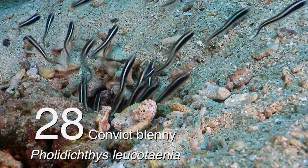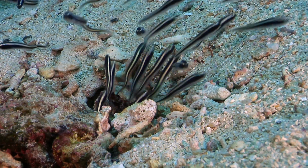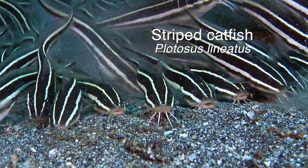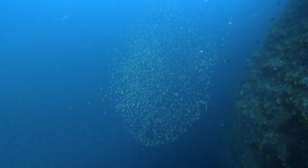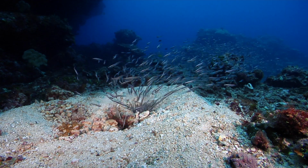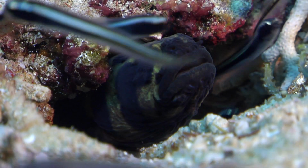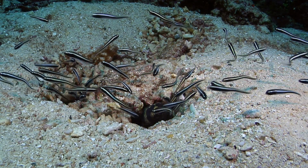Number 28 is probably the strangest fish in the Solomons, the convict blenny. It's not even similar to a blenny, of course. The juveniles look normal enough, mimicking the venomous striped catfish juveniles as they do. But what's weird about these guys is that the juveniles school in blue water where they feed on plankton, then at dusk return to their mum's burrow where they hang from the ceiling from mucus threads. The adults never leave to feed. Instead, they take in mouthfuls of juveniles and spit them out again, and somehow get the nutrients that way.